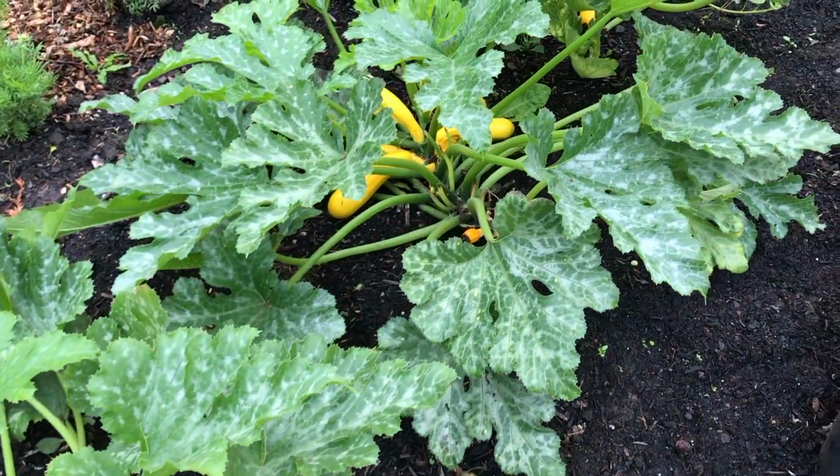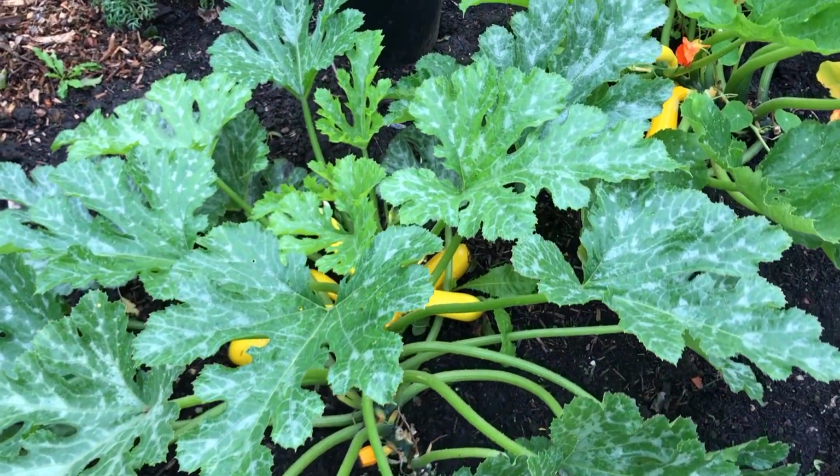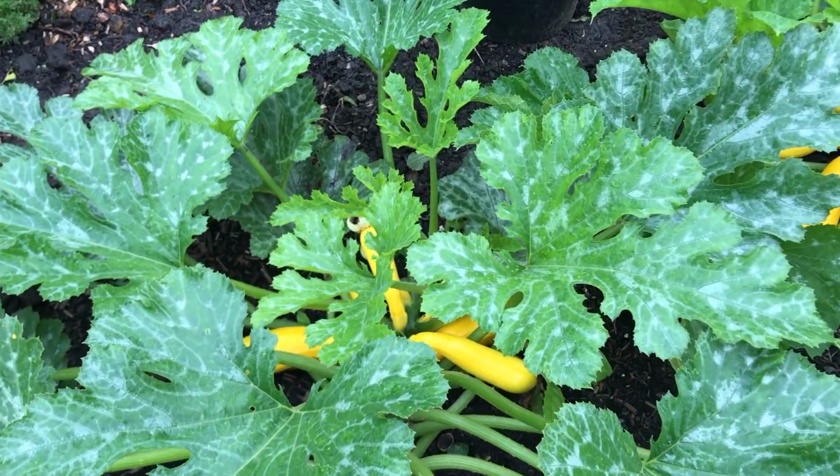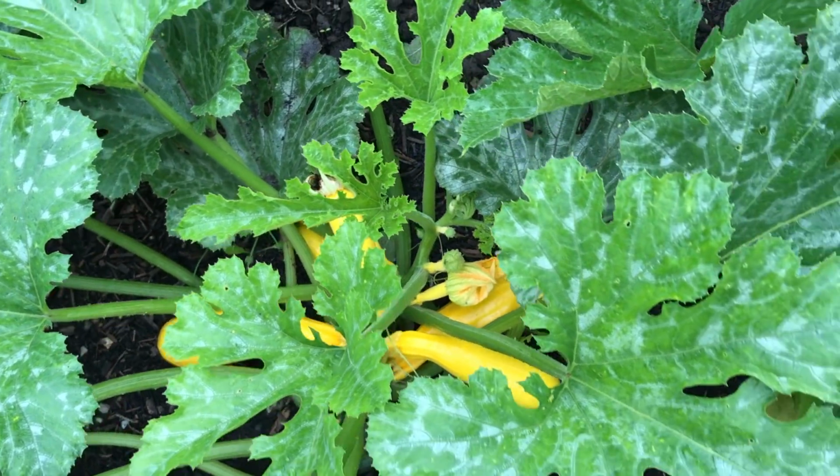That speckling on the leaf is due to the variety. That is not mildew, although I do have mildew on some of my squash plants. But look, I've got lots more courgettes to pick.